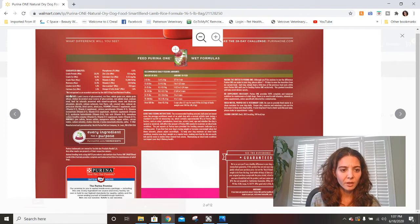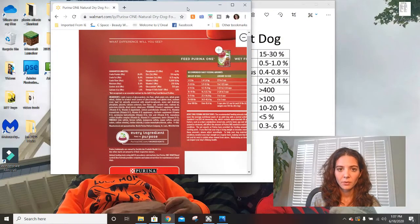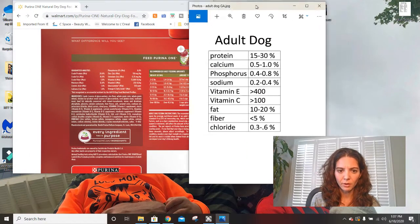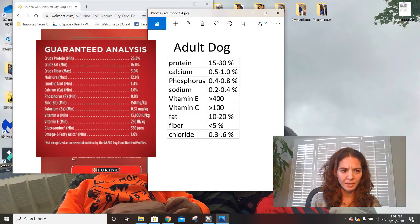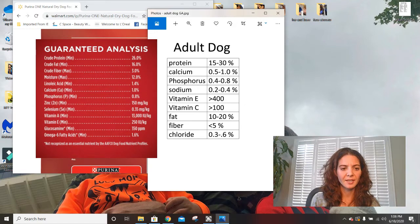The second thing we are going to look at here is the guaranteed analysis, and so I put on the desktop our little reference for what we want. So the first thing we're looking at is crude protein. It's listing a minimum, so 26% is the least amount this food can be. We want it to be between 15 and 30, so I think that's great. Crude fat, again, another minimum, can be more, but 16% at the least, and between 10 and 20, so we're good there. Fiber at 3%, we just need it to be less than 5, so we are good there.